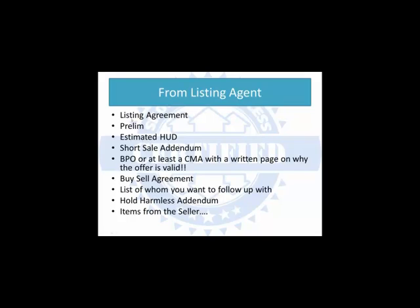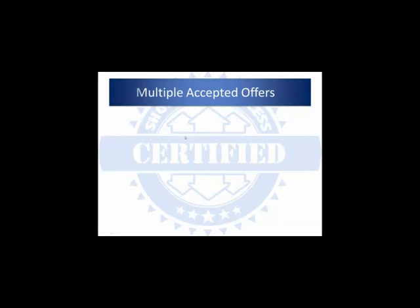Okay. So: listing agreement, prelim, estimated HUD, short sale addendum, BPO, or at least the CMA with a written page on why the offer is valid, buy-sell agreement, list of whom you want to follow up with, a hold harmless addendum, and items from the seller. Okay. All right. Multiple accepted offers.